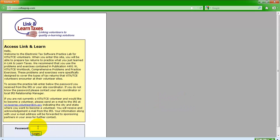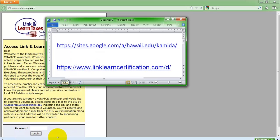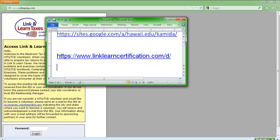where you first have to log in by typing in a universal password. So if you've been a volunteer for the past few years, you know the password, or if you remember the password, it's the same thing. Let me spell it out for you here. Okay, got that? So let me type it in here.